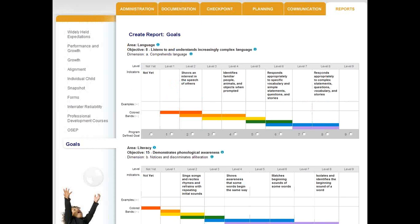And then on the next screen, you would identify, for example, Objective 8, Dimension A, Comprehends Language. And you can see down here, you're able to define your program goal for this item. So maybe for all the children that are in your pre-K classrooms, you're going to define your goal for the end of the year to be level 8. You would define that as your program goal, and you could do that for as many items as you selected on that previous screen. Or you could use a Teaching Strategies defined goal, meaning one of our readiness benchmarks or the end of a widely held expectation. There would be options for that.